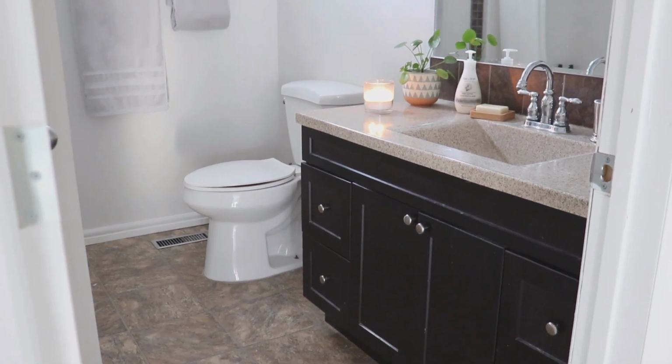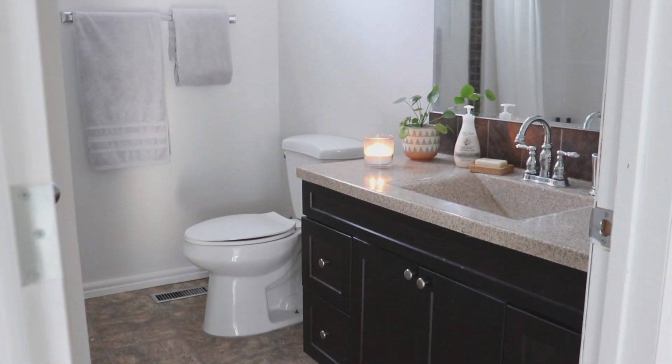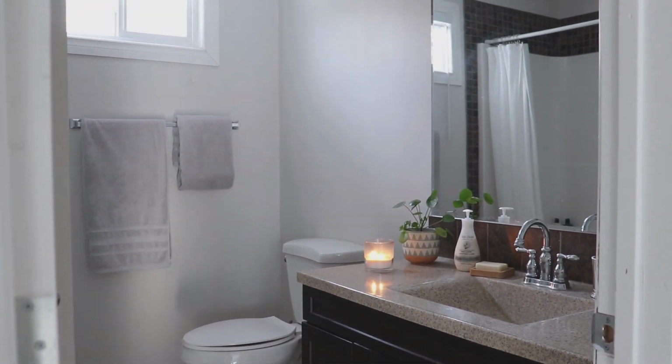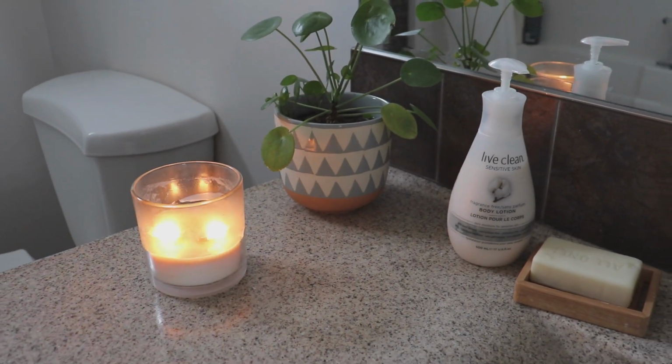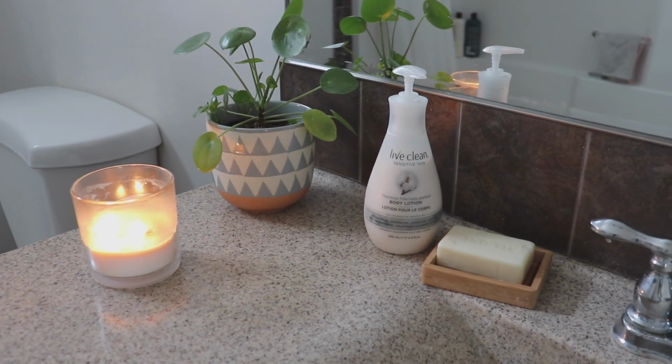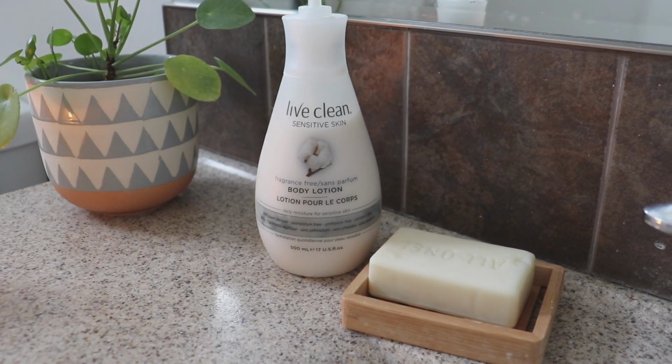Nothing much has changed in the bathroom, besides I did switch back to a more eco-friendly soap and lotion version. I still have the other ones, I just kind of put them away for a rainy day, but I feel better about my house when I have more natural items sitting around as opposed to commercially produced, really synthetic items.